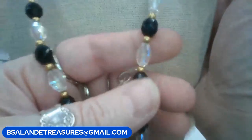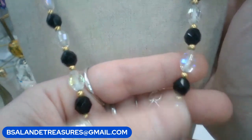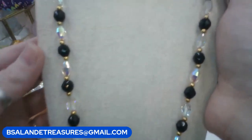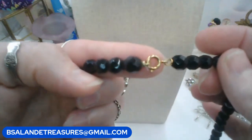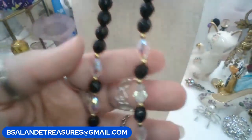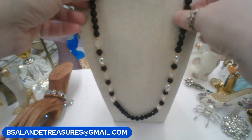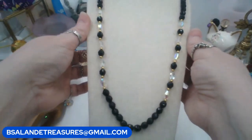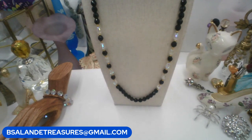So this one will be keyword jet and AB crystal. Jet and AB crystal. And this one is a $12 buy it now. Really beautiful necklace. And there's your clasp, spring ring clasp. And all that beautiful black glass. And then it stations down into the AB crystal alternating. Really beautiful necklace. Okay. Very pretty. All right. Let's do a fashion ring.